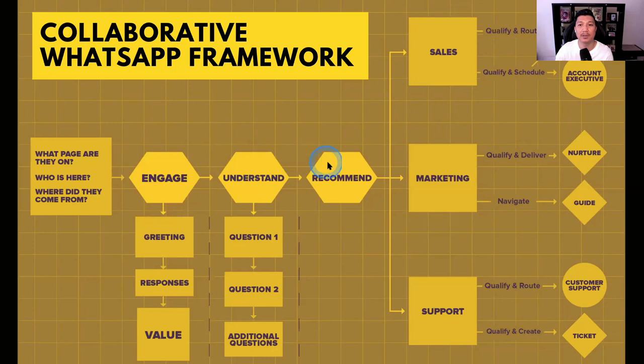And then, the next one is to understand. Understand so that later you can recommend. So understand is, what is your first question? Maybe a qualifying question. Are they a current member or not? Do they want to solve something or do they want to purchase something? So you have a list of questions and this is standard. Same standard every single time. Why? It's because we want to have a predictable way to recommend to go to sales, so that sales can qualify and route, or qualify and schedule.